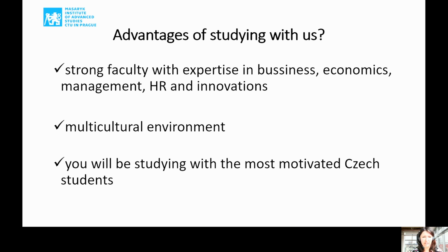Since I have been teaching at our university, I am confident to say that you will be studying with the most motivated and ambitious students of the Czech Republic, and I believe that you will make lifelong friendships with future business leaders, business managers, specialists, and scientists.